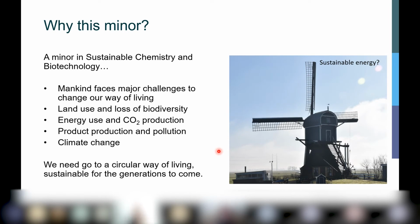You can think about the energy transition. Of course, we all want to get rid of fossil fuels and reduce the CO2 footprint that we have as a species on Earth. But there's much more to it. Land use is a major issue. How are we using the land to produce our food, but also other products that we need for a sustainable society? That leads to loss of biodiversity. The more forest that we cut down, the more species we lose of this planet. So that's the biodiversity that is getting less.